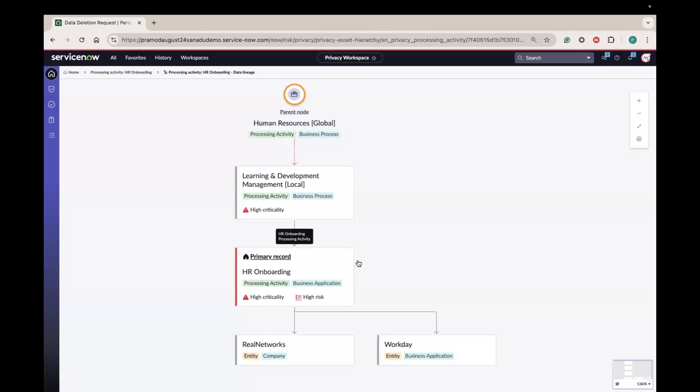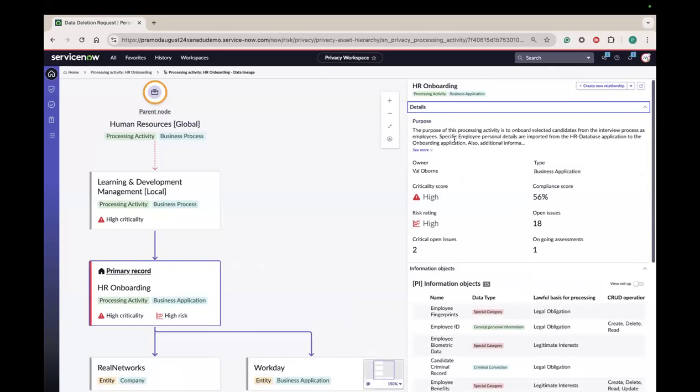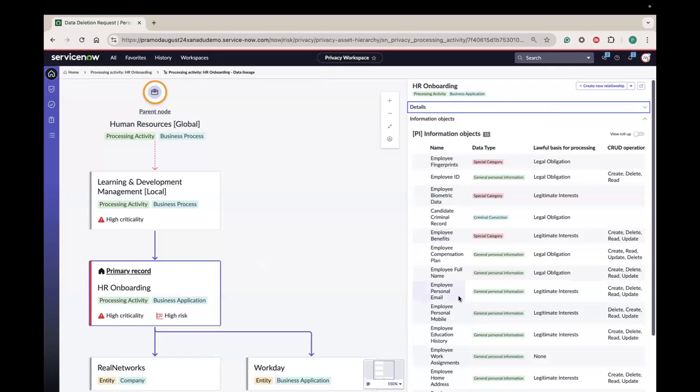What you also see is an immediate relationship from where the data is coming from, and overall where all of these things are originating from, a parent relationship node here. To understand more details about these particular records, you can click on them. On the right, you see a quick panel with specific details, highlighting the purpose of this processing activity, the owner, and specifics like the compliance score. Are there any critical open issues? That is one aspect. In addition, you also see the personal data elements like information objects, their data types, and lawful basis related information right here.